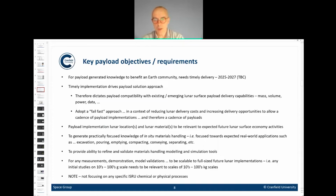So this just captures some of the key emerging objectives and requirements out of the early part of that ESA study. The first one is to really clarify the need for timely delivery, so to have initial knowledge generated by the middle of the second half of this decade, around about 2027. Timely implementation then drives the payload solution. It dictates that the payload has got to be compatible with existing or emerging lunar delivery systems, and also to adopt the fail fast approach.